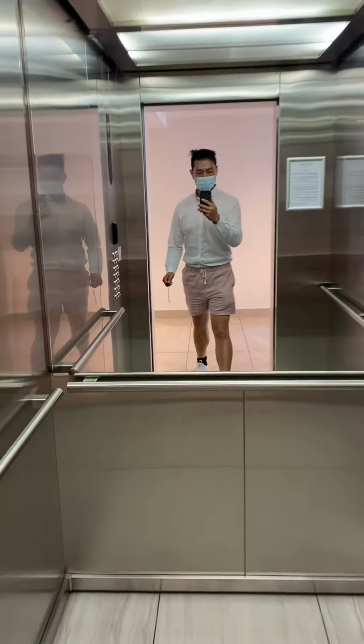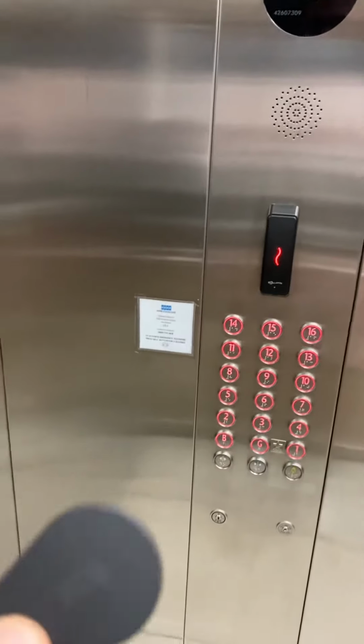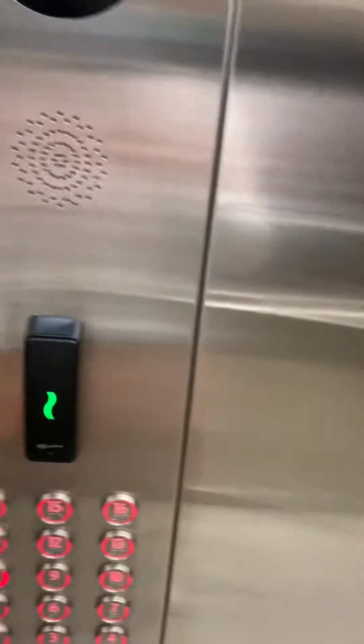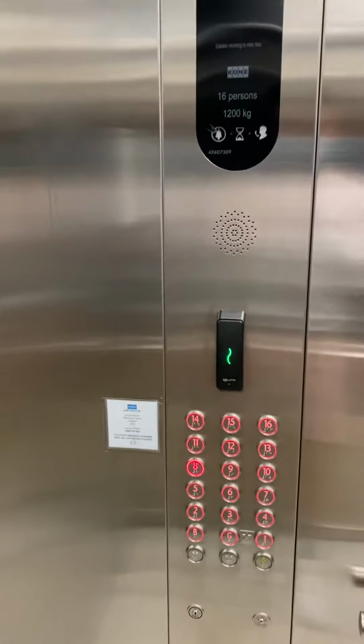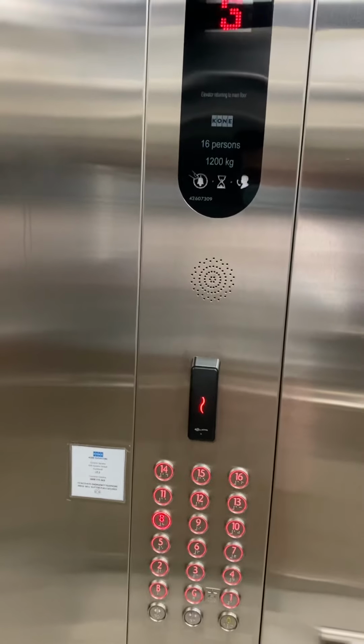And yeah, just gonna take the elevator to level 8. Yep, right there, okay. It should take me to level 8, yep. It's not taking me to level 8, oh yeah, you actually have to swipe for level 8 to get to level 8. So that's really good security. Then you go to level 8. It's a pretty big elevator.